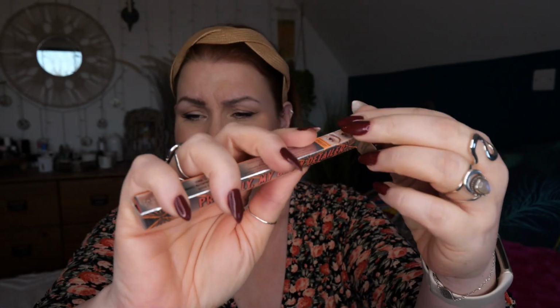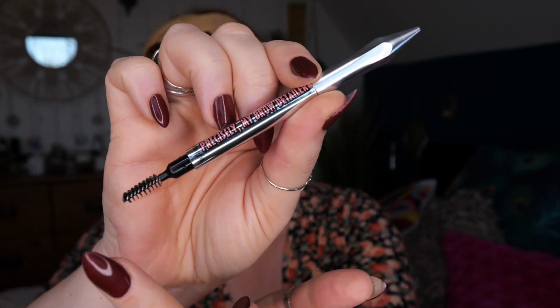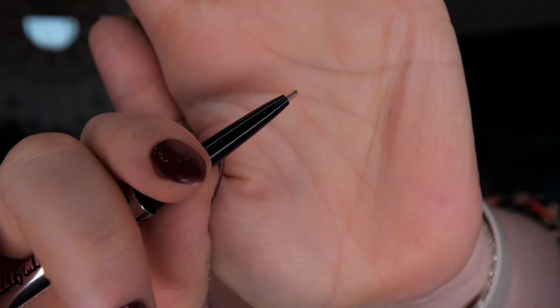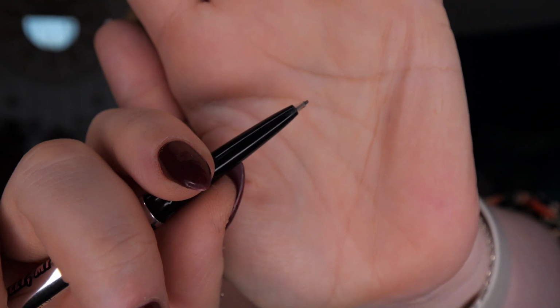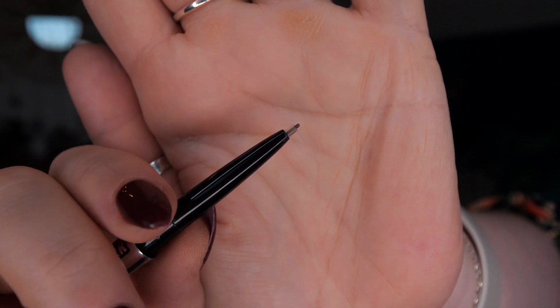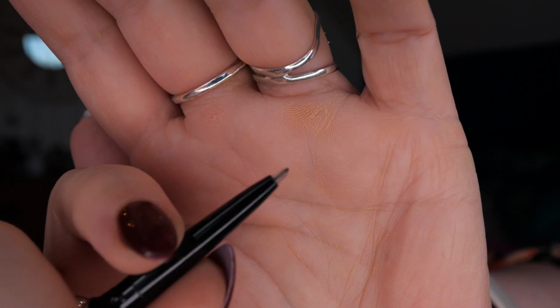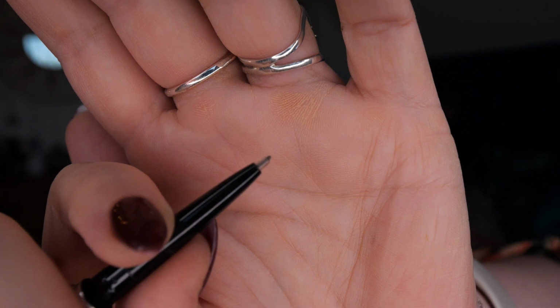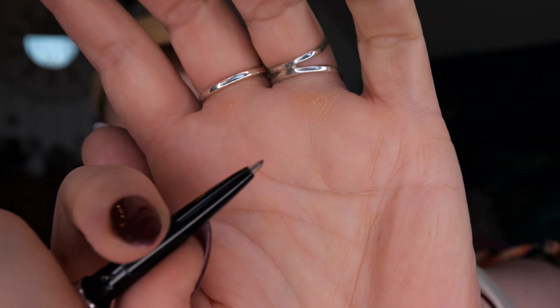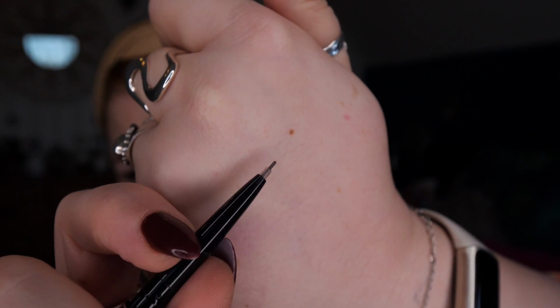So let's get on to the Precisely My Brow Detailer. This is what it looks like. Now this comes in 6 shades. It retails for £22.50. You've got a spoolie on one end. You've got a 0.8 tip, which is the smallest tip of any brow pencil available. You twist it up and down. They recommend to only have a tiny bit of the nib showing because it's so fine, it's so small. If you were to twist too much out, you have a risk of it snapping.